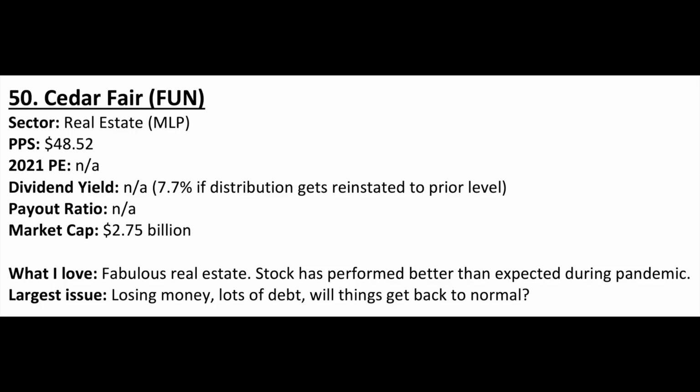Smaller market cap. What I love about it is honestly their real estate. Even without their amusement park business, the real estate alone is worth a fortune. And the stock has performed better than I would have expected during the pandemic. It's rallied back up. What I don't like is it's losing money. Lots of debt. Will things ever get back to normal now that it has this huge debt load? It's kind of like the oil companies. Thankfully, because it's an MLP, I get to take advantage of some of their business losses because I get a K1 and that helps with my taxes, gives a tax advantage. So that's one of the good things about a real estate focused company losing money.